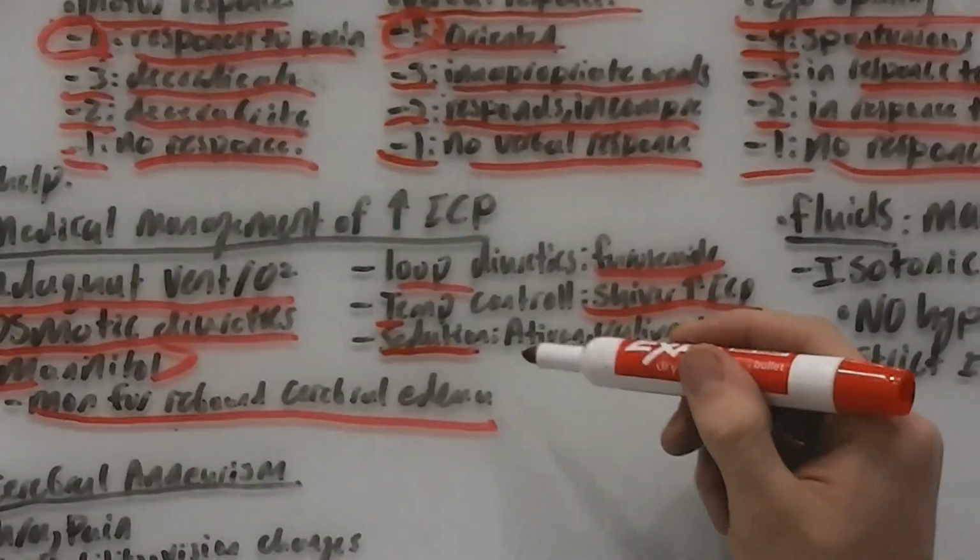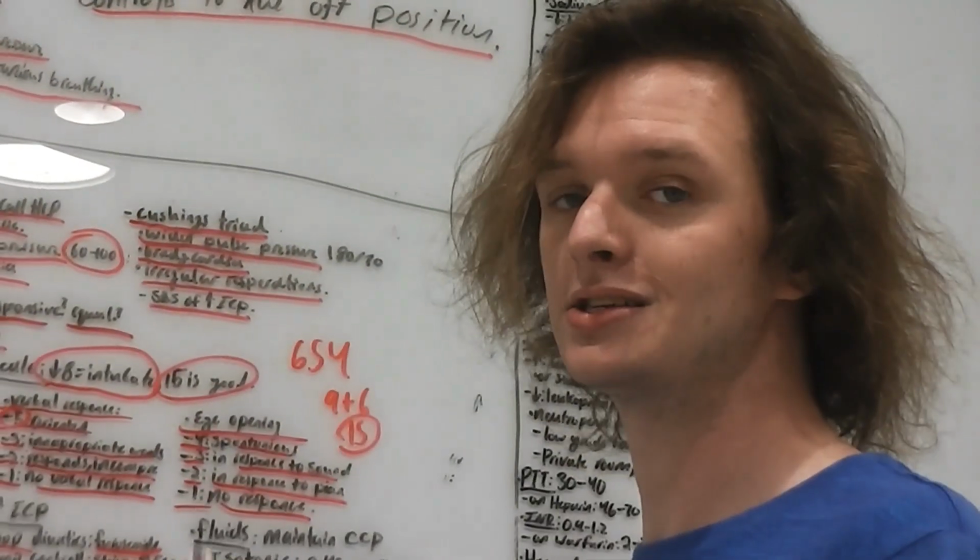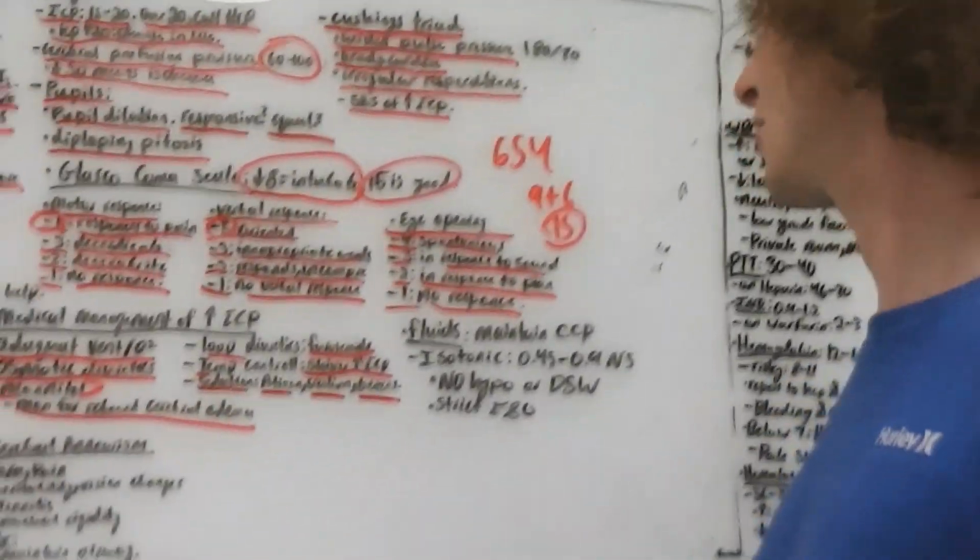Now, sedation, like Ativan, Valium, or benzodiazepines is really good for these patients, and propofol also can decrease intracranial pressure.